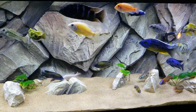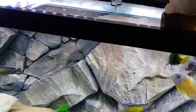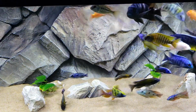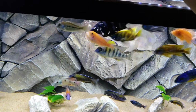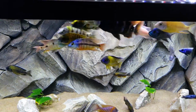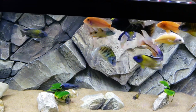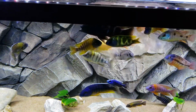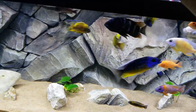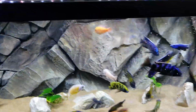I do feed them a lot of food, but I got a lot of fish in here, and I got quite a bit of decent sized ones as well. So, yeah, colors pop. I think that's most of it. Let me check. Yeah, there's a little bit left. There it goes. There's the rest.